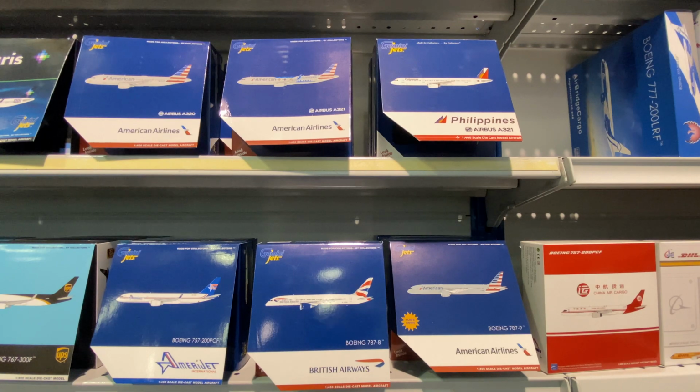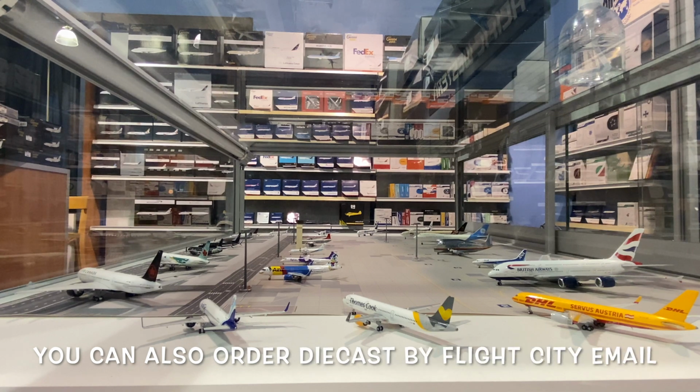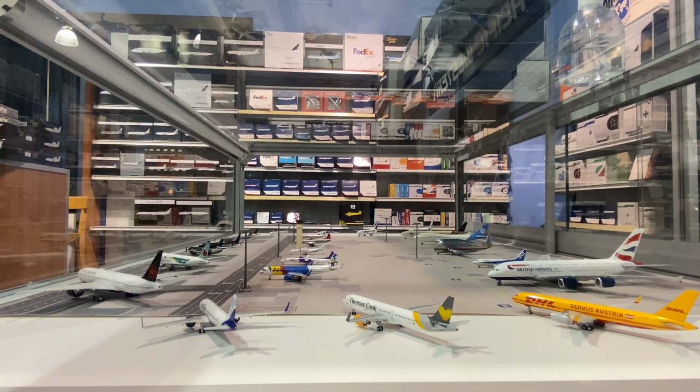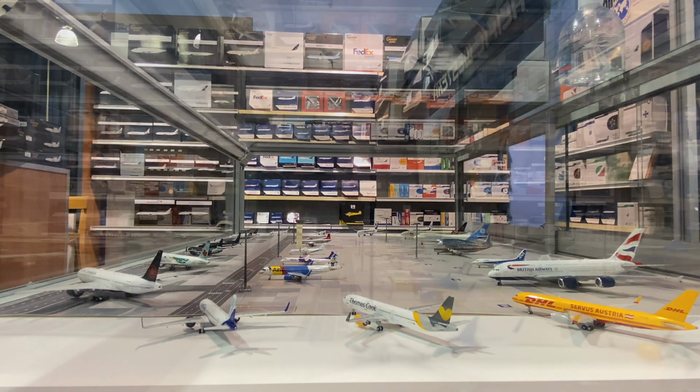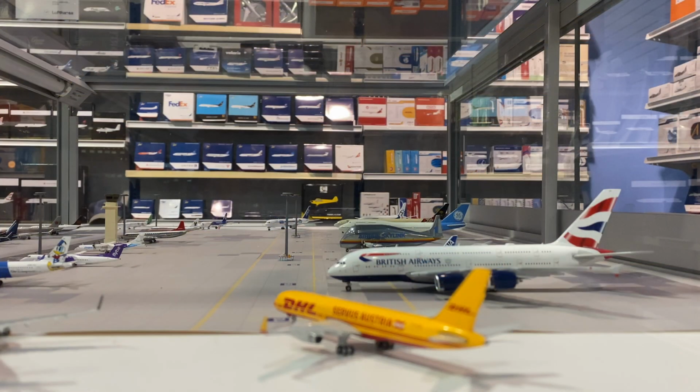You can put your name on a list with Flight City, an email list, and you will get emailed the new releases from both Gemini, JC Wings, and Phoenix. Here's a display case that nicely displays some of the aircraft and the boxes that are underneath, so it gives you a nice visual, outside of the box. I often love to see the model outside the box, and Don does allow you to open the boxes and take a look, being, of course, careful with the models.